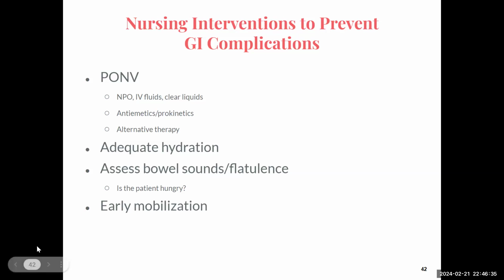in PACU, and getting them up and moving, because that will help. And we see that a lot with the C-sections, right? We want them to get up and moving. They do have sequential compression devices, but we do want them up and moving around as soon as possible.